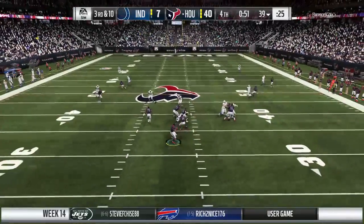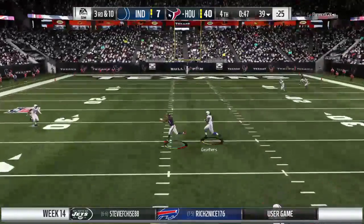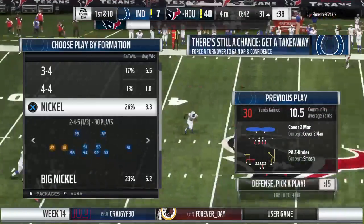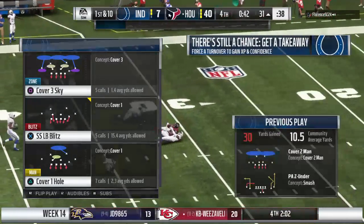Off play action, it's Webb. Open man is Miller. He's got it. And he takes this one down all the way near the 30. A big 30-yard play on third.